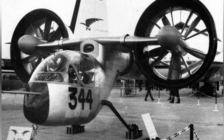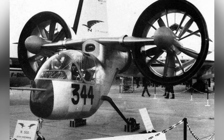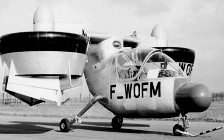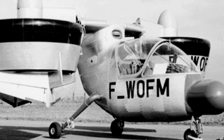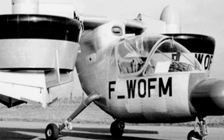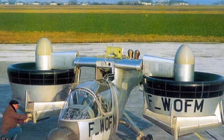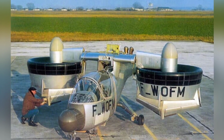The Nord 500 experimental aircraft is approximately 6.6 meters long, 6.1 meters wide, and approximately 3.1 meters high, with an outer diameter of the duct of 2.08 meters and an inner diameter of 1.58 meters. The maximum takeoff weight of the aircraft is 1,250 kilograms, with a projected maximum flying speed of 350 kilometers per hour and a cruising speed of 282 kilometers per hour. The crew consists of one person.